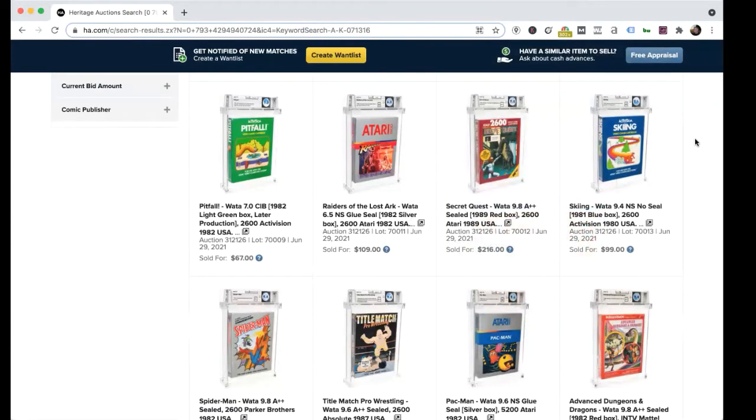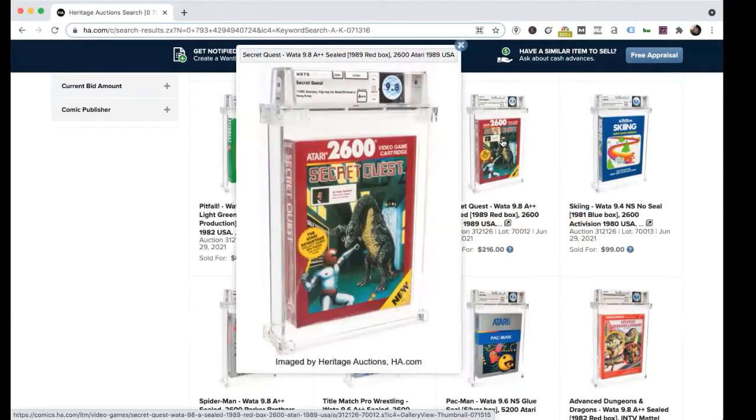I thought that this Secret Quest was undervalued. It's a really late Atari game. We're talking 1989. I think people need to put that year into perspective. The NES is killing it. Super Nintendo's right around the corner of being released. And right here, you're getting an Atari 2600 game. That's crazy. That's nuts, right? Yeah, that's crazy.